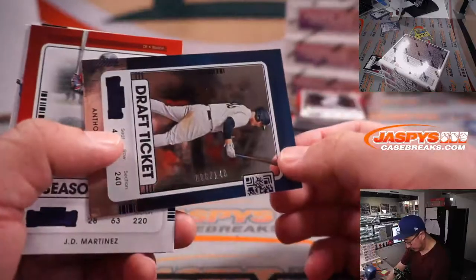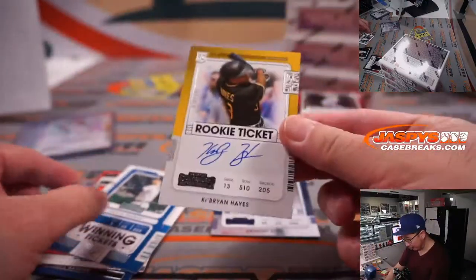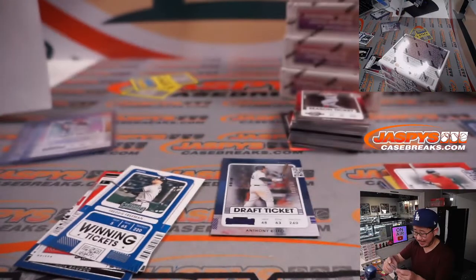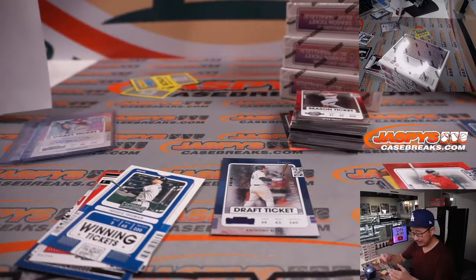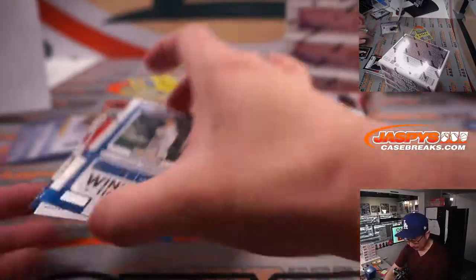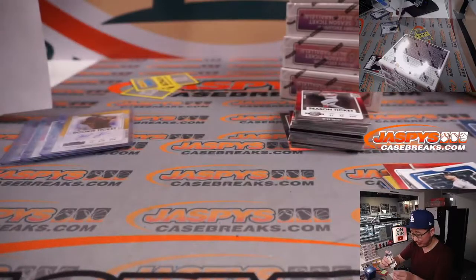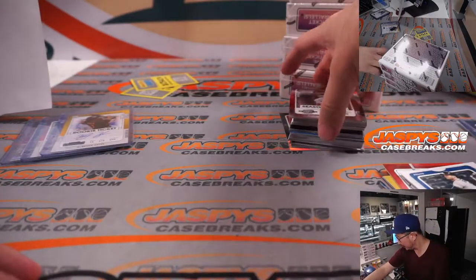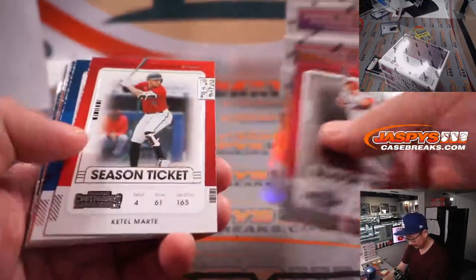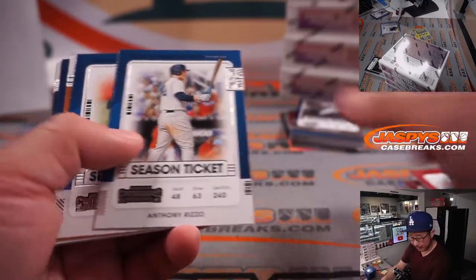We got Anthony Rizzo to 149. And we got another rookie ticket autograph, Ke'Bryan Hayes. That's another one for Patrick and the Pirates. Sell one, keep one, maybe. Grade both. Sell one, keep one. That Rizzo is Yankees edition, by the way. That'll be for Jonathan.